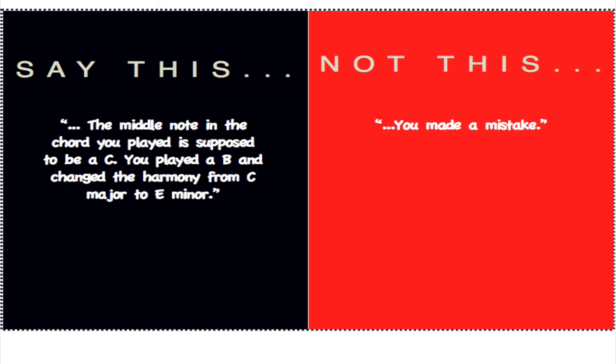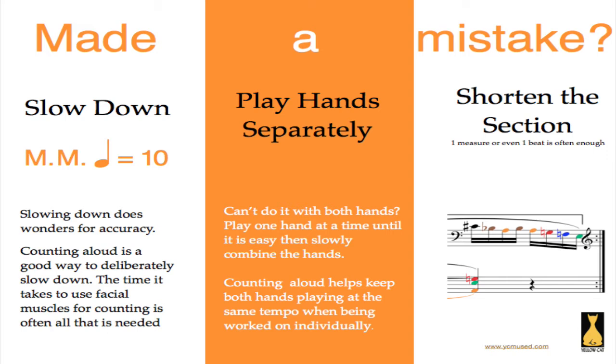I encourage mistakes because if you cannot identify what you've done and what you should be doing, then correcting it on your own is quite difficult. If you make a mistake and are unable to play something through, then you shorten the section, you make it smaller, and you do everything you possibly can to totally understand what you're doing.